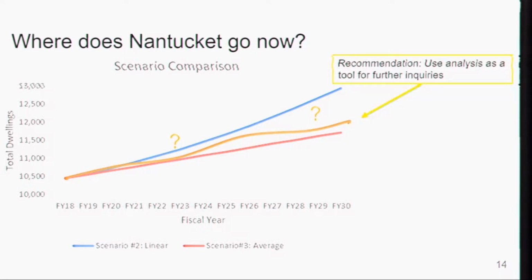The build-out analysis is currently designed as a tool that can be updated year after year to see where the town lies within these two boundaries, so that way you can compare and see moving forward, do you like how growth is happening? Do you like the pace at which growth is happening? It becomes a way to estimate and see where you are compared to the maximum.